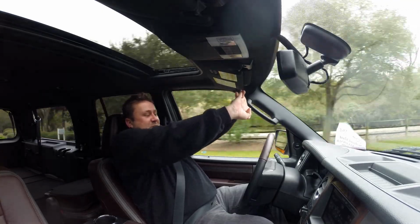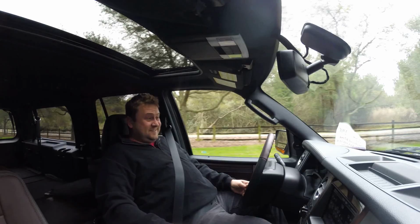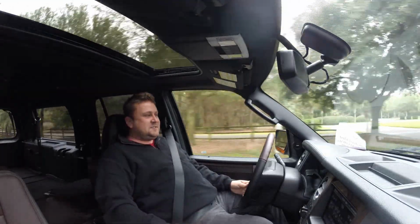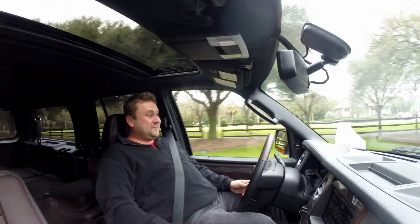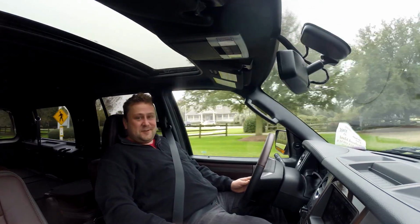Those would be the 3 things I would change about the Expedition, and they're all really subtle. I mean, the LED stuff, and what I would customize, I guess I should say. Really subtle, and it just shows how great this truck is right from the factory. It's outstanding. You've got to drive them both, and you'll see what I'm talking about.